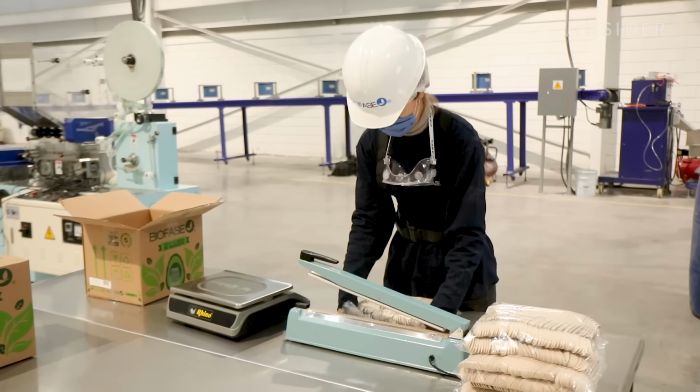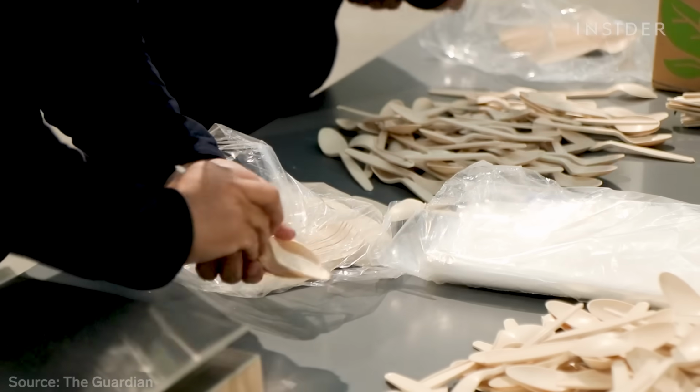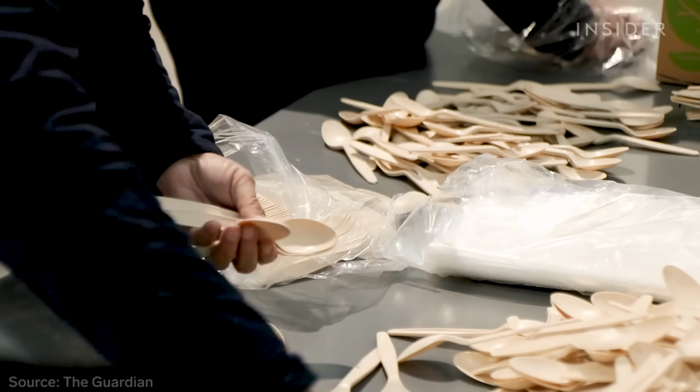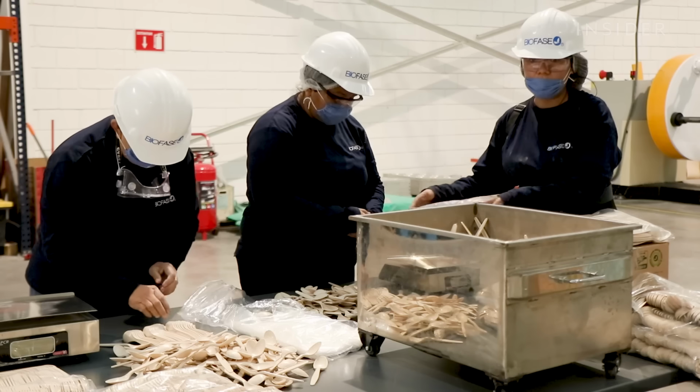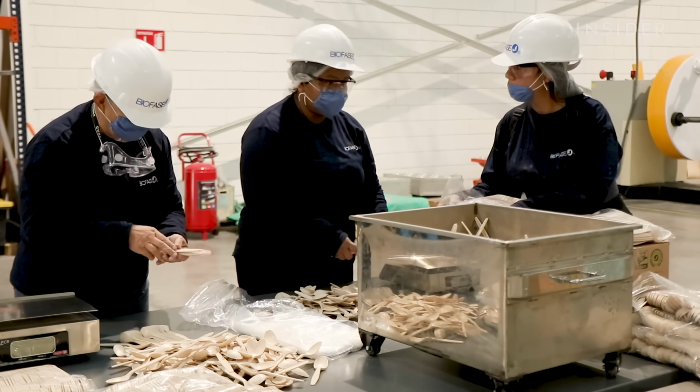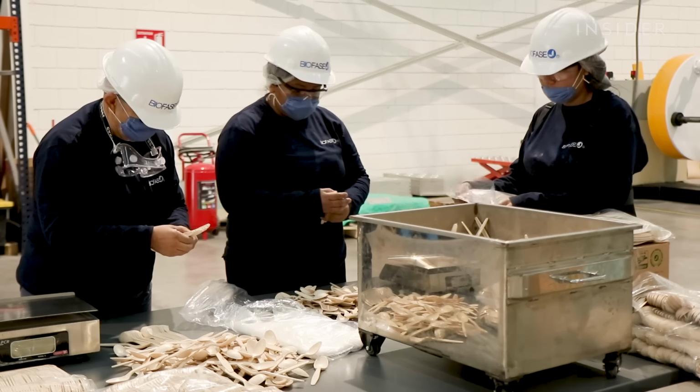That's equivalent to the conventional plastic waste produced by 13,000 Americans. It's a modest output for now, but Biofase products are shipped across Mexico, the UK, and other countries in Europe, and the company recently expanded to Australia.